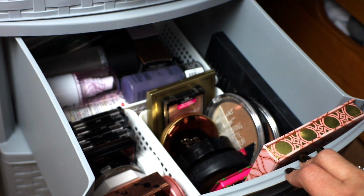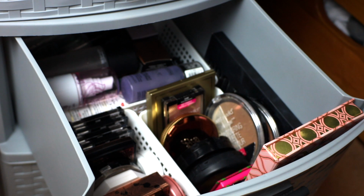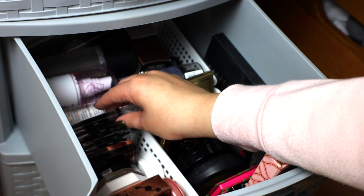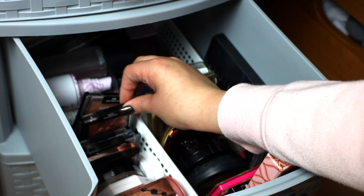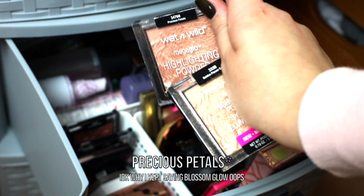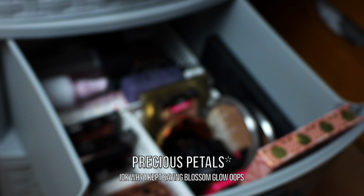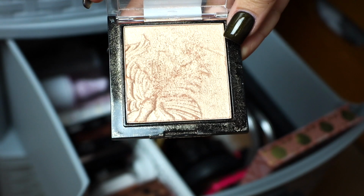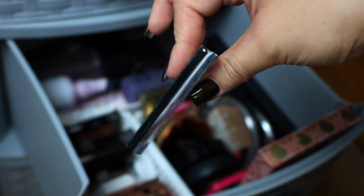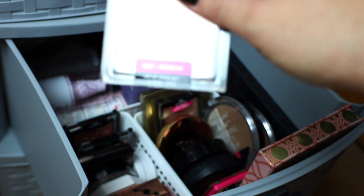And then for a highlighter, I want to pack something pretty light with me, and also in a packaging that's not going to break, because one of my biggest fears is my highlighter or any of my powders shattering for that matter. So I think I'm going to take one of my Wet n Wild highlighters, and I think I'm going to take either Glowing Golden Flower Crown or Blossom Glow. These are really similar. Blossom Glow right here is just going to be a little bit more on the rose gold side, whereas Golden Flower Crown, like it says in the name, is a little bit more golden. I think I'm gonna take this one. I think this will just go with more makeup looks, and like I said, these are very lightweight and I've never had any problems with the formula crumbling or anything like that, so that's what I'm gonna take with me.